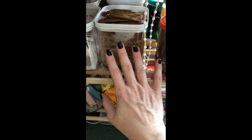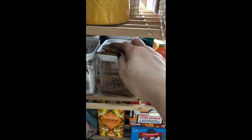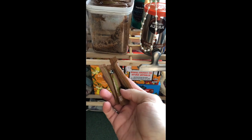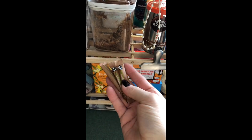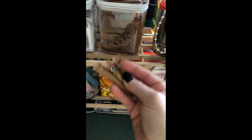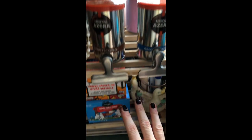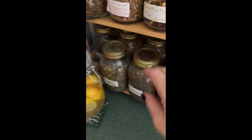So I've got brown sugar. Behind that I've got coconut sugar, and arrowroot powder, and these I pinch whenever I go somewhere. I can then just put them in my bag for when I go out and have a coffee, or if I take my own flask with me. All the usual tea, coffee, sugar stuff. Yeah, I think that's it.